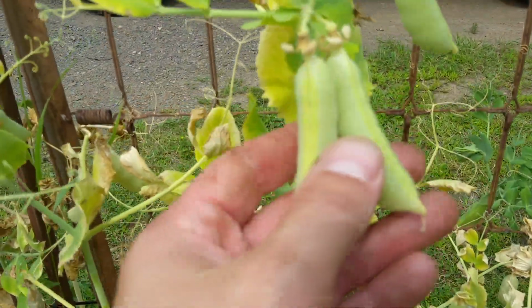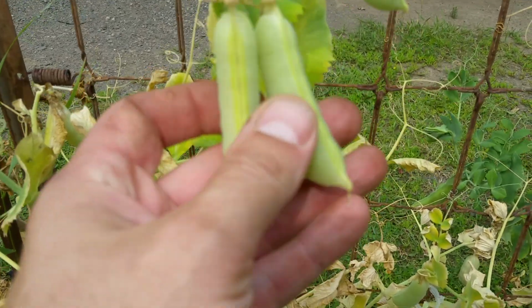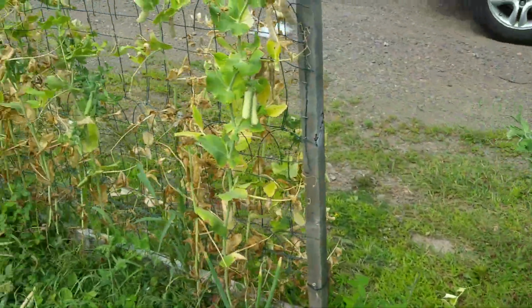And then we'll make some dehydrated pea, like wasabi peas. Those are always really good. My wife makes a lot of really good snacks with this stuff.